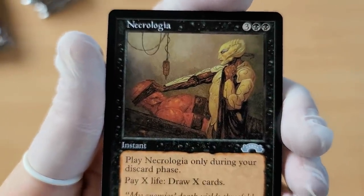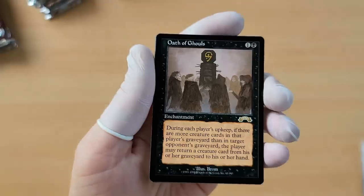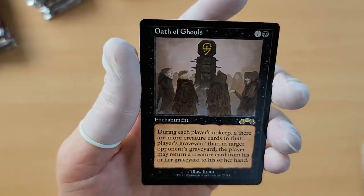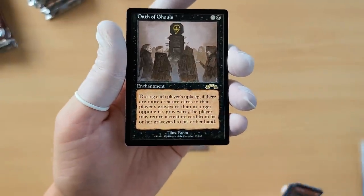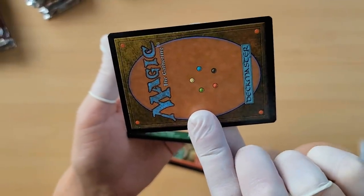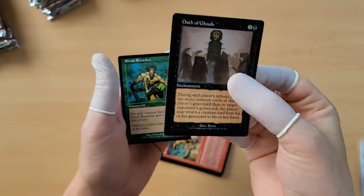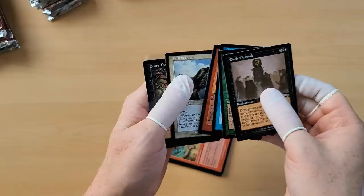Step in the name of love. Oath of Ghouls. Sweet, man. Reserve list hit right there for Jeff. Not bad. And that is in sharp, brilliant, flawless freaking condition, and we're going to keep it just as such, my good sir. Nice Oath of Ghouls. Beautiful. Centering a little big on the bottom there, but other than that, that's cool. That should be a PSA 9 easy. Easy PSA 9 or BGS.